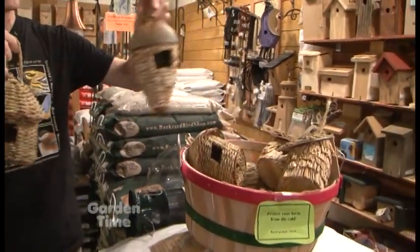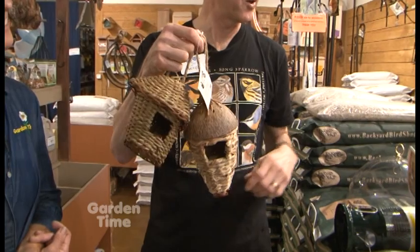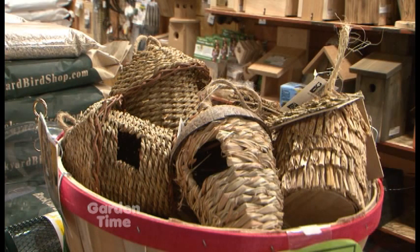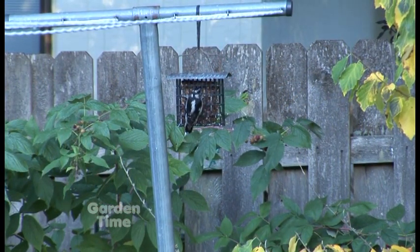And they come in different natural materials. So this has a little coconut shell on it right there. So these are really, really nice and a great addition to your bird-friendly yard. Definitely. Yeah. And then what about suet? Because I know that's a different kind of bird maybe to feed the suet to.